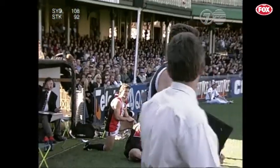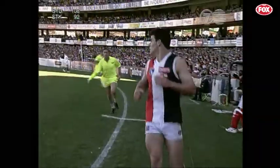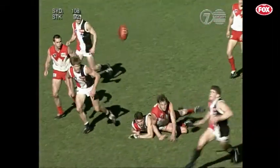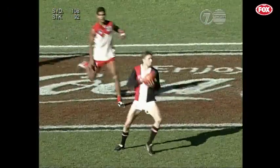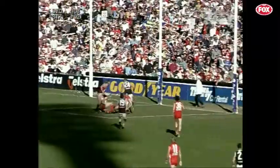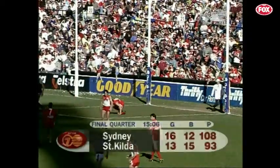Going to go right down to the wire here at the SCG. Swans have managed just two behinds in this last quarter, both from the captain, Kelly. And two behinds to the Saints as well. Harvey, a centering kick to Lappin. Kick by Lappin, inside 50, low. Not this time. Brown spins into clean air. Up to the goal square, Everett. Oh, and spoiled by Dunkley, just as Everett was about to have a second grab at it.